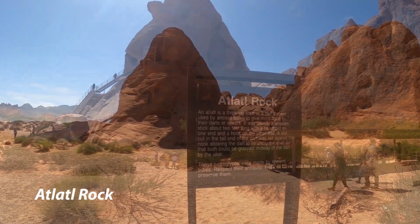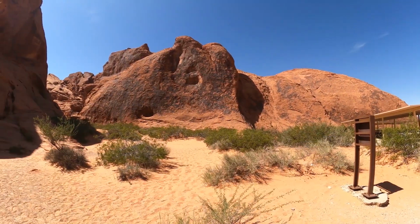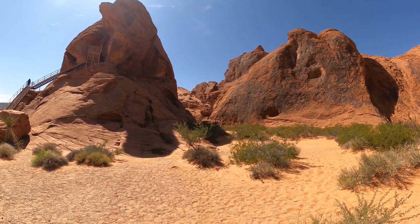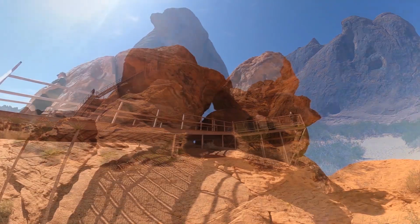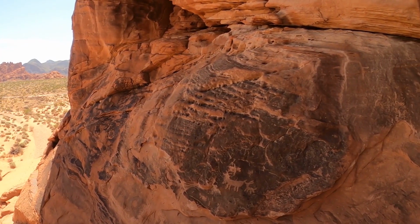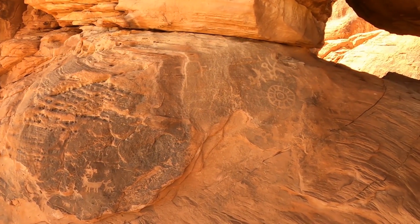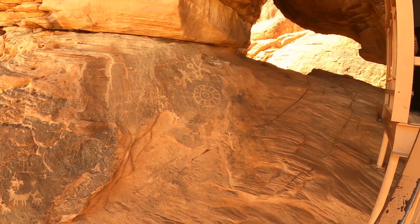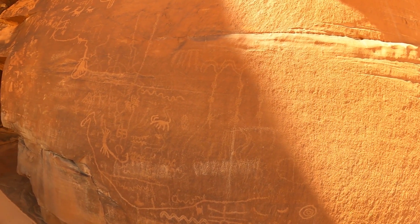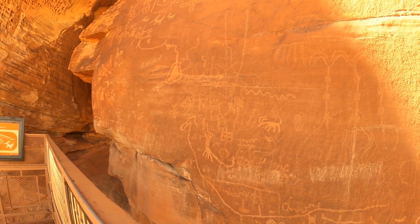Now, Atlatl Rock is shaped like an atlatl, which is a Native American tool. To me, I guess I would say it resembles a hatchet on a stick. Yeah. That's what the rock is in the shape of. But you go up the steps, and this is what you see there. It is covered with petroglyphs. And they've made this great staircase and landing area so that you can get up to it very easily. It's a lot of stairs, but it's an easy walk up.